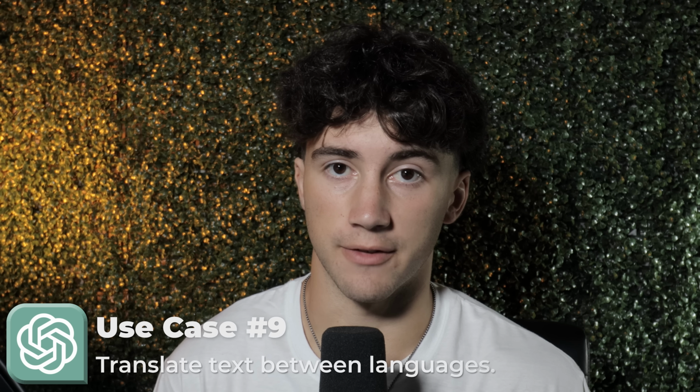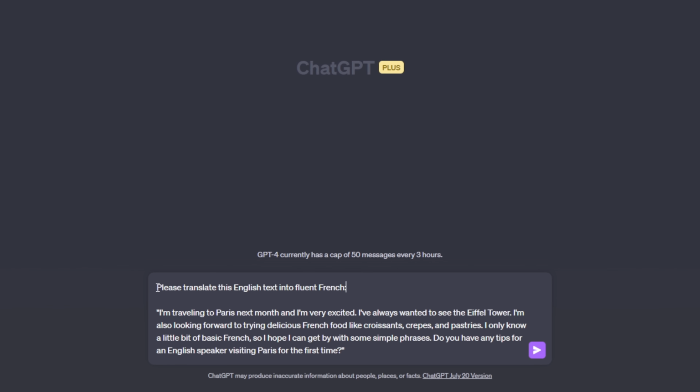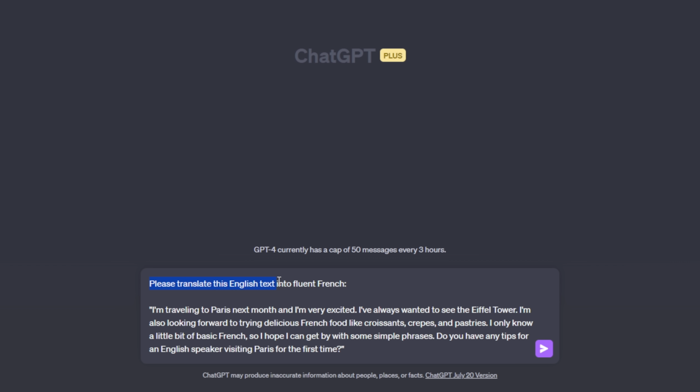Time-saving use case number 9 is to translate text between different languages. So this can be a tedious task when you're trying to use Google Translate or something like that, but ChatGPT does a wonderful job at translating text between languages. Let me show you an example. In this prompt, I'm telling ChatGPT to please translate this English text into fluent French. And I have this blurb about how I'm going to Paris next month and that I'm very excited.